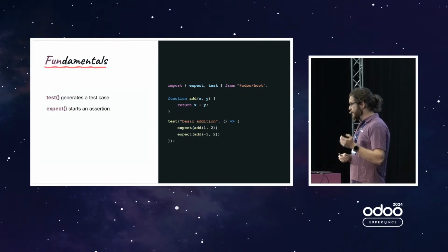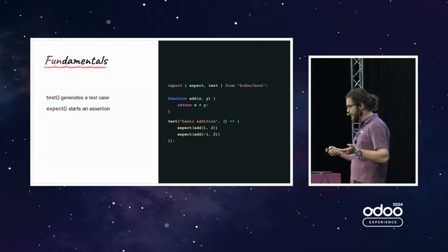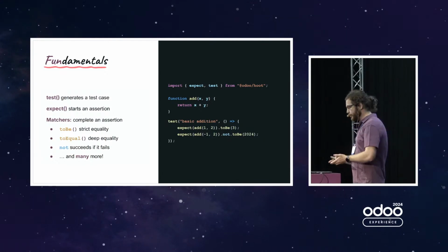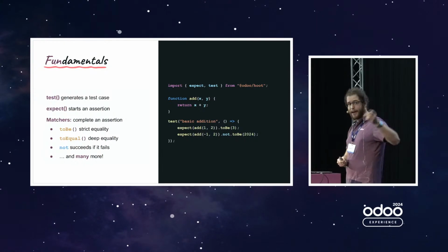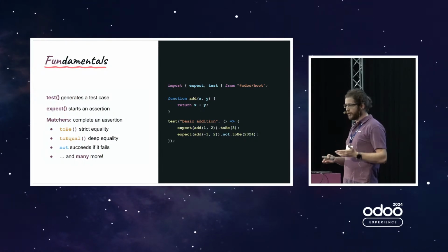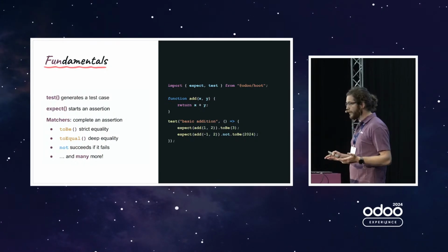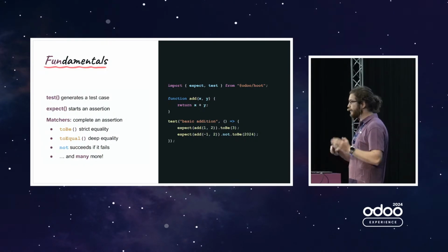And then we can start expecting things. We expect the result of the add function to be something else. And this is exactly what we'll do. We'll expect 1 and 2 to be 3, and -1 and 2 not to be 2024. We have matchers, which are toBe and toEqual, for example, which are respectively for strict and deep equality, and we have modifiers to invert, for example, the result of the matcher. And there are many more.